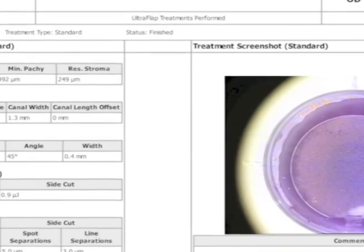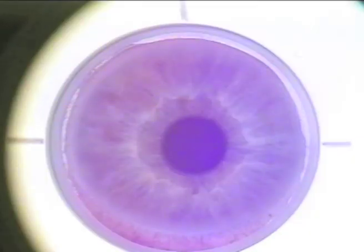This is the actual femtosecond treatment plan. We're going to see an 8.5 millimeter diameter flap for myopic LASIK. First, the vent chimney through the limbus. Please note the remarkable speed of this femtosecond laser, under 10 seconds for a complete flap. Perfect flap, as you can see here.